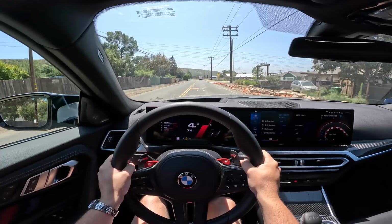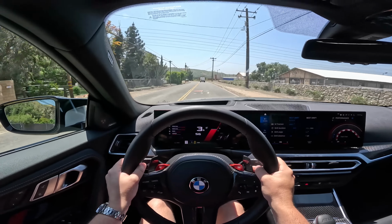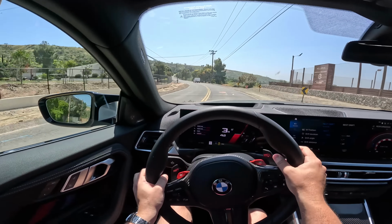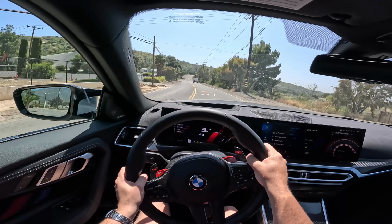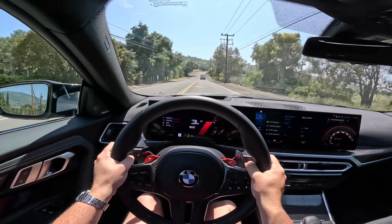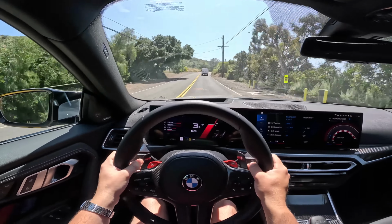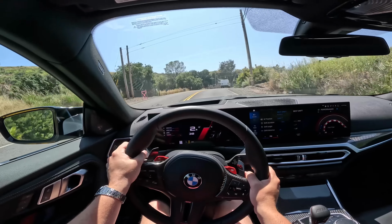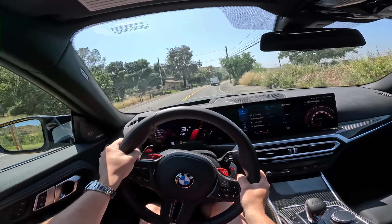Man, this thing pulls hard. Holy crap. The backfires are fantastic when you downshift, as are the turbo noises. Listen to this. Oh man, this thing is an absolute riot.